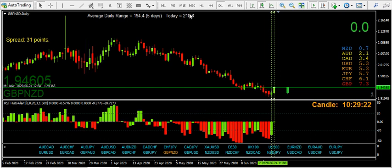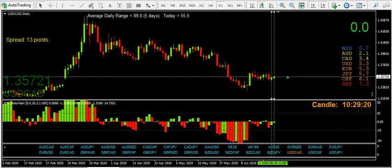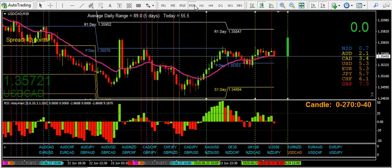So this RSI, guys, let's just have a look at another random chart. Let's go whiz into one. Let's go for dollar CAD for a change. I don't trade that at all hardly, so this will be interesting.